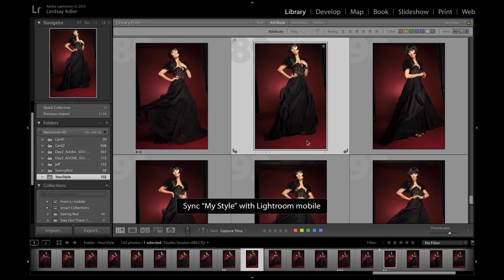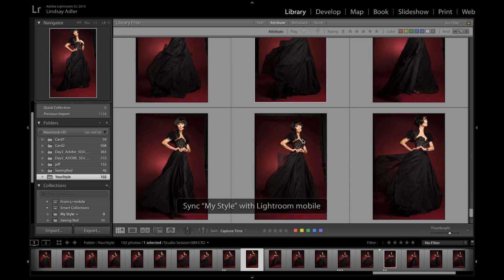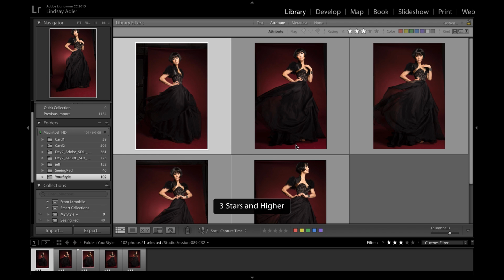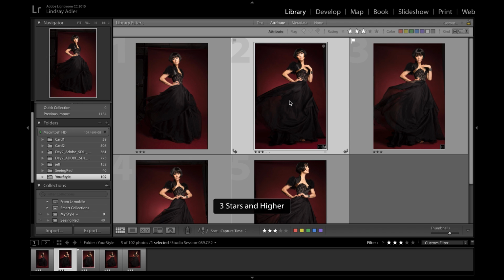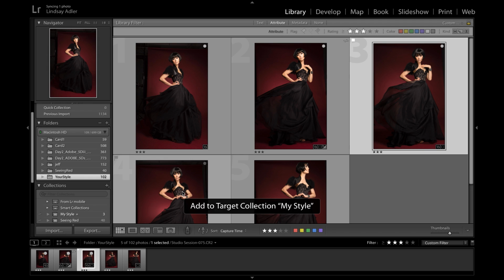And hit Create. So now as I'm shooting, as images are coming in, I can scroll through, and anything that I think is worthy or anything that I would want a client or someone to see, I can hit the shortcut B. Now I've already gone through and selected some of the images that I like. So I can select any of these and hit the shortcut B, and watch how it says Added to Target Collection anywhere that I hit the shortcut of B.